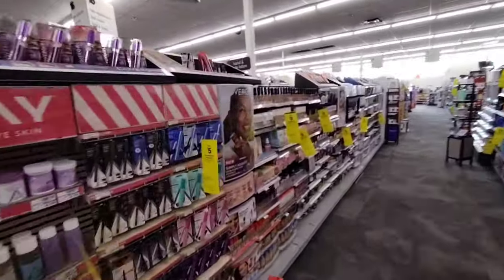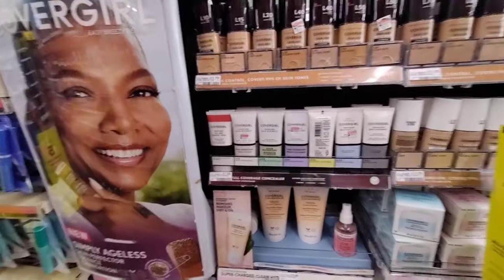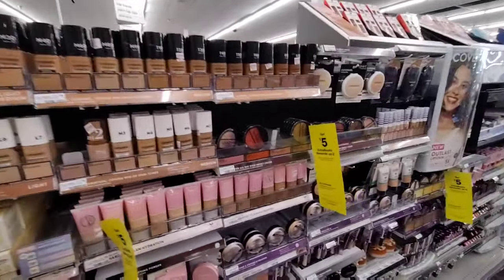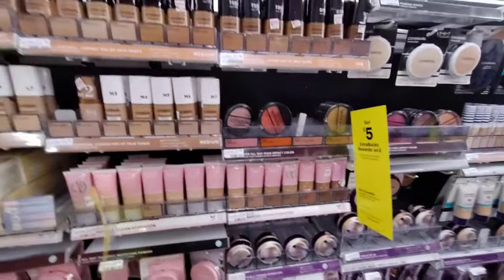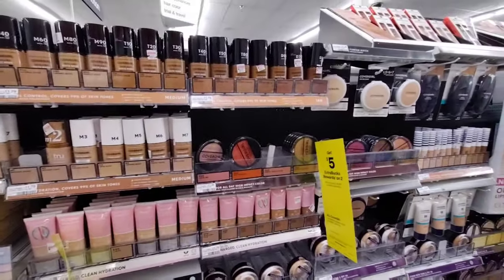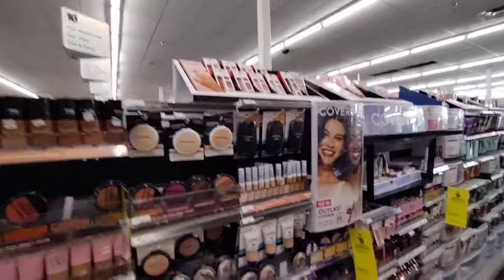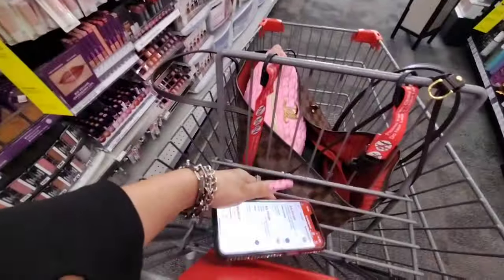I saved a lot, so we'll see how much we save, and yeah, let's get this baby done. Alright, so first thing we're going to do is go to CoverGirl and see if we can get some eyeshadow primer, because we do have a coupon for that, so that's what I'm going to look for. Alright, it's actually $4 off, you guys. $4 off CoverGirl. So, let me show you guys.